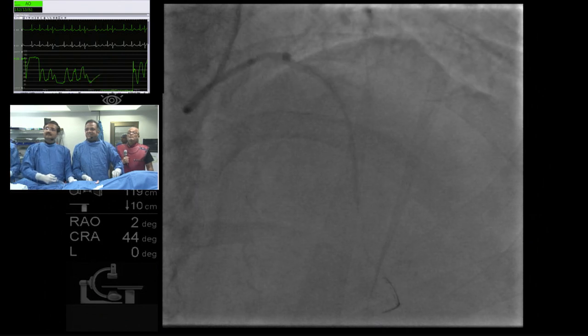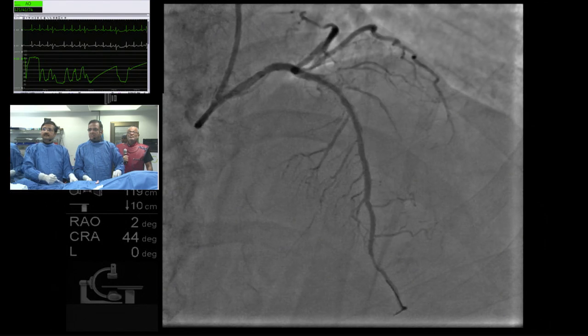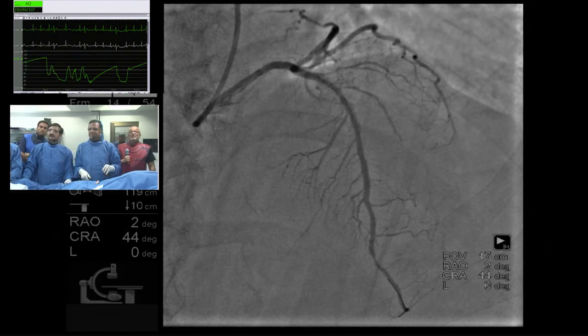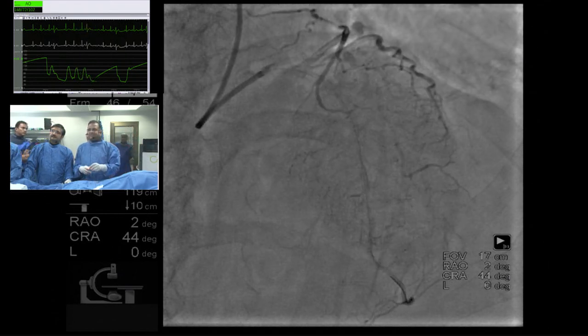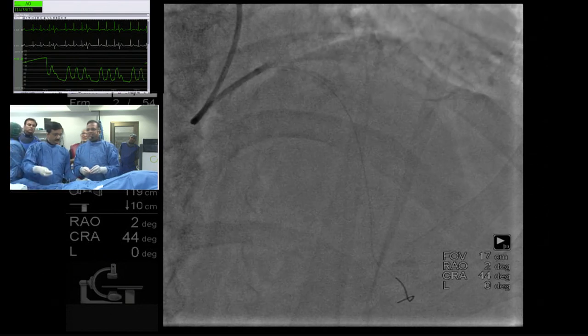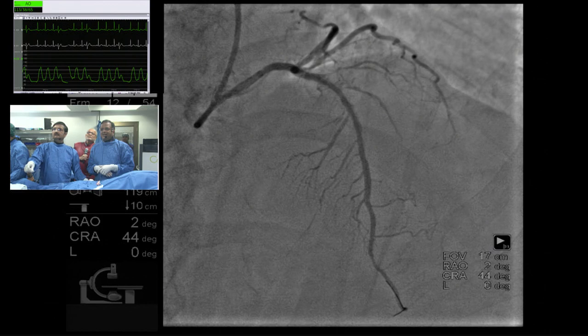Let me pull the wire back. Let's take a shot. I think it looks good. Doesn't look too bad, right? It looks good, actually. I mean, there's an area of dissection, of course, that we'll need to cover. Should we stent or should we dilate the area between the two diagonals?